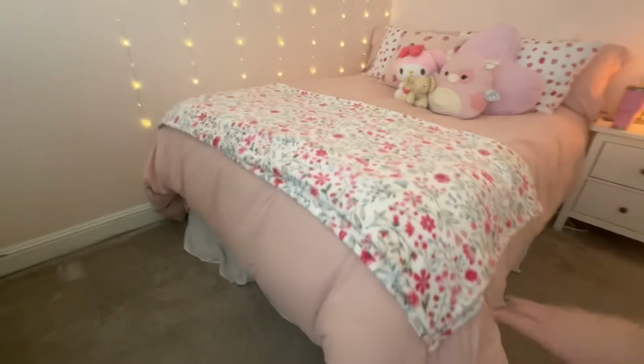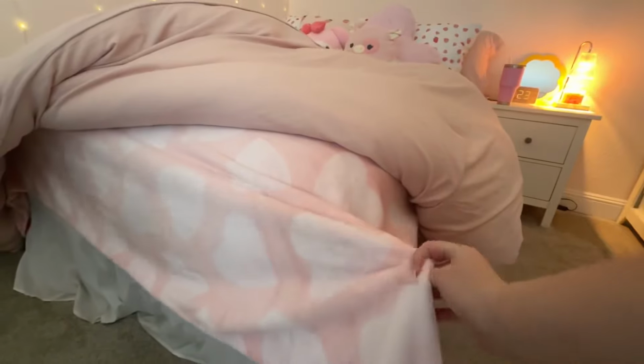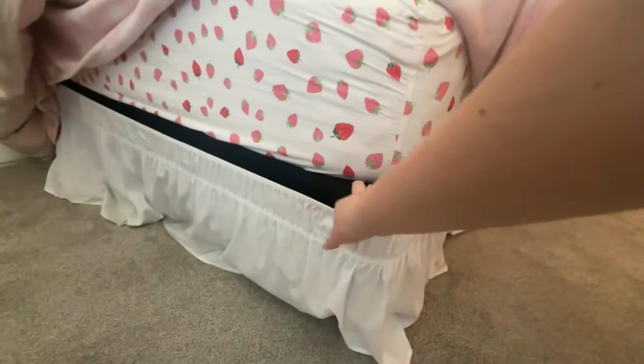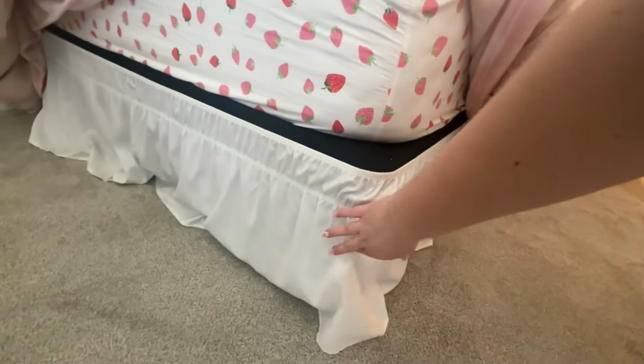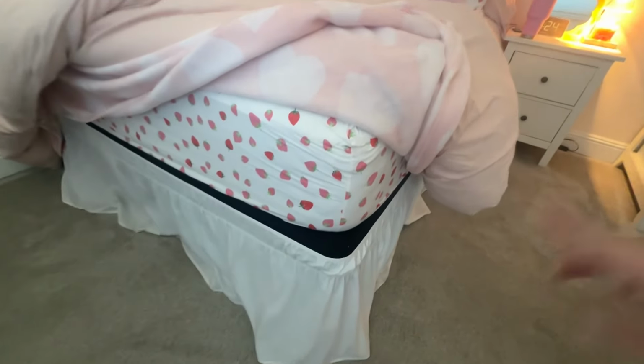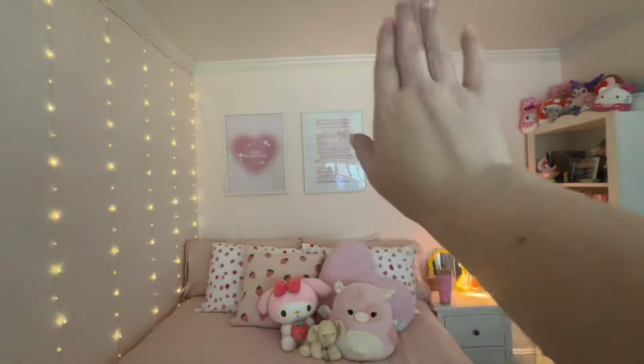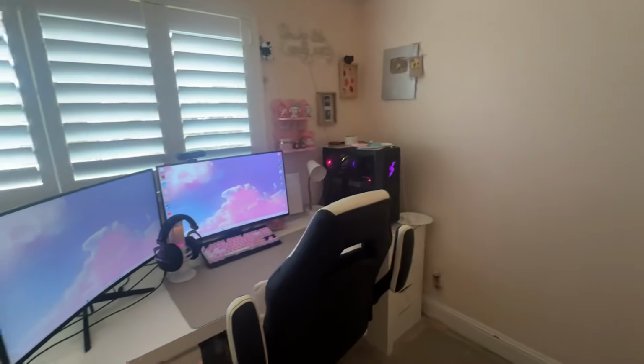And then I have this cute white like ruffle. Oh, I also have this blanket underneath. This is from Target. It's Betsy Johnson. But I have this white kind of like ruffle bed skirt. It's kind of long for my bed, unfortunately, but it's fine. It's from Amazon. Above my bed, I have these two frames. These are just poster frames from Target, and then I got these prints off of Etsy and then printed them out from Staples.